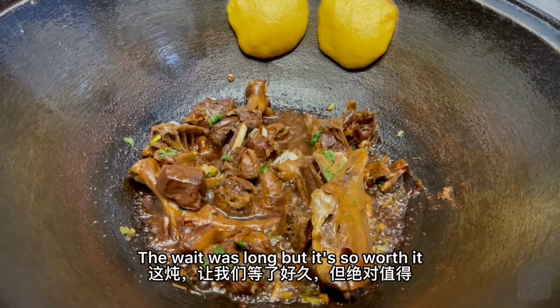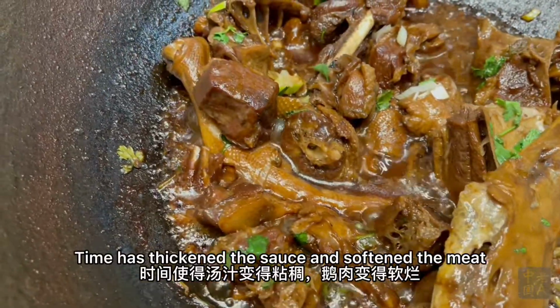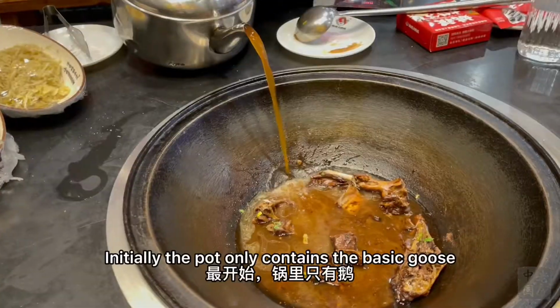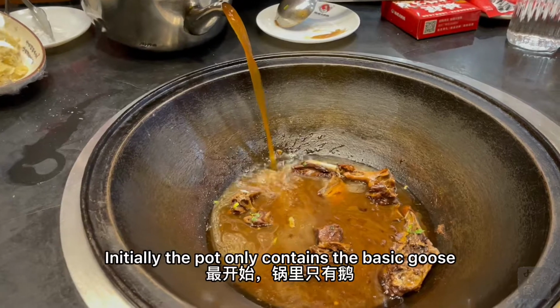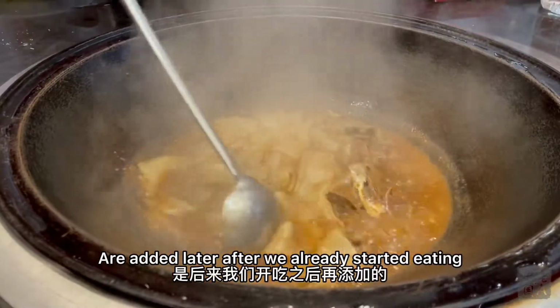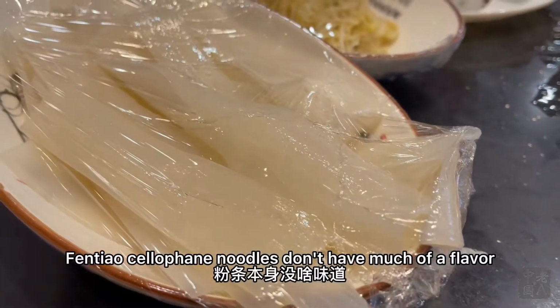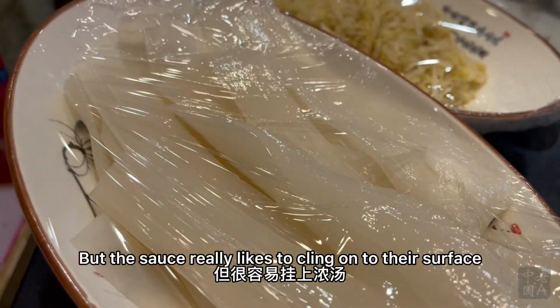The wait was long, but it's so worth it. Time has thickened the sauce and softened the meat, which includes feet, neck, and head. Initially, the pot only contains the basic goose. The extra suancai and fentiao, along with more broth, I added later after we already started eating, then allowed it to cook for a while. The fentiao cellophane noodles don't have much of a flavor, but the sauce really likes to cling onto their surface.